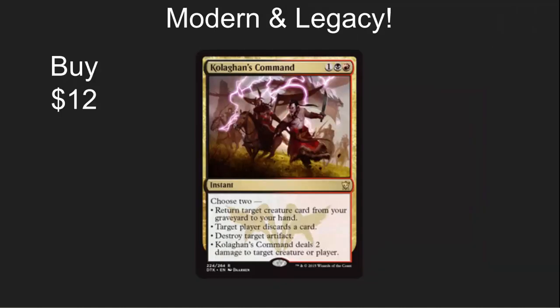Next one here, I'm looking at Kolaghan's Command. If Stoneforge does get unbanned, Kolaghan's Command will get much better, but I've been talking about this card for months. It is an incredibly powerful card in Modern and in Legacy. Robots is really strong in Modern, and in Legacy you've got Stoneforge Mystic. This is a great card. I would definitely still pick these up.